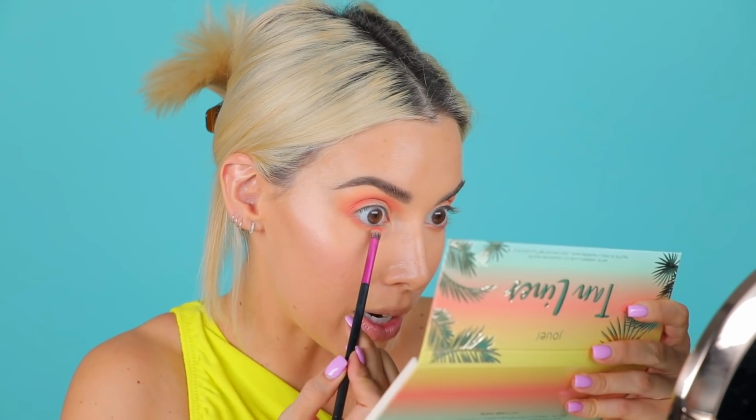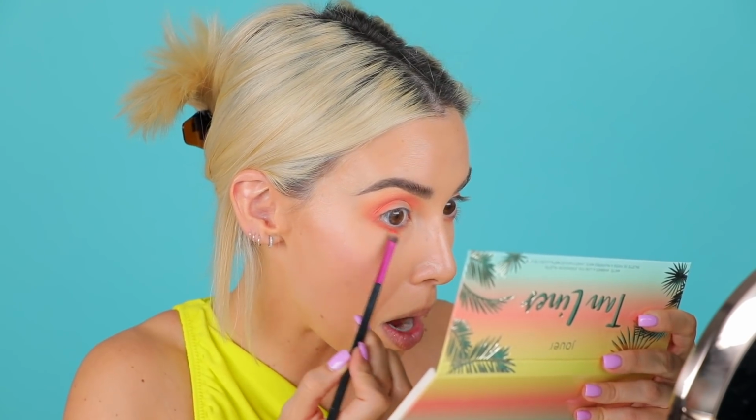The eyeshadow does not want to stick to the Studio Fix powder. It's so funny. It's like, nope. So I'm like really packing it on. Note to self, don't do that.